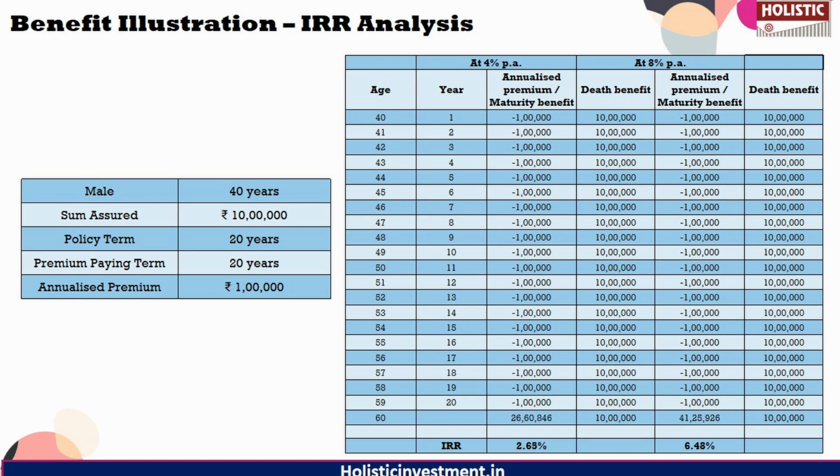So here, based on the benefit illustration given in the policy brochure, it assumes two possible rates of return, 4% and 8% per annum, to indicate the worst and best case scenario, because this policy does have market linked risk. So to demonstrate both the extremes, they are calculating on these assumed rates of return. They are just for example purpose. They are not guaranteed returns. The actual returns will vary depending on various factors, including the policy's future investment performance.